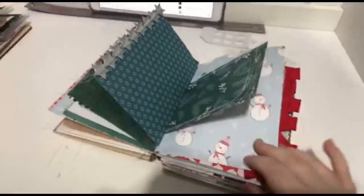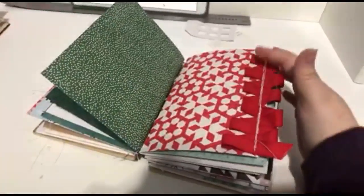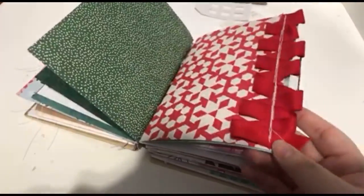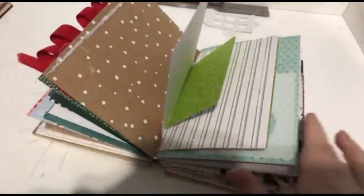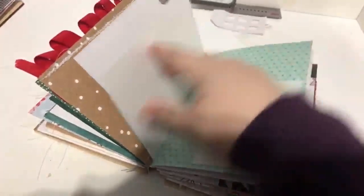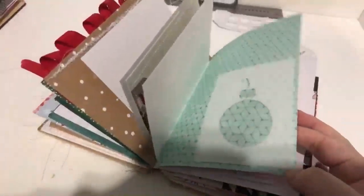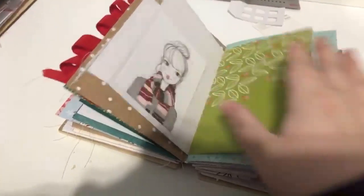Okay, hold on, I'm going to figure this out by the end. I sewed this ribbon on here, and you can see it just adds so much texture. Some tracing paper and pattern paper. Another pocket here with this cute little acetate card. I've got a little tuck spot.